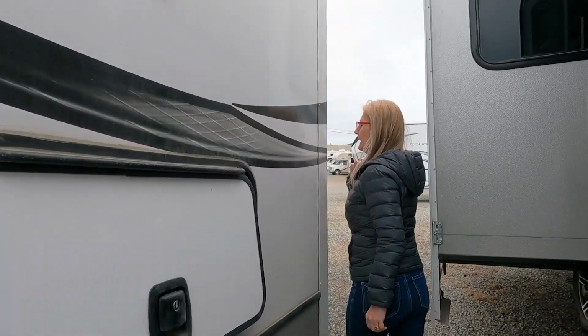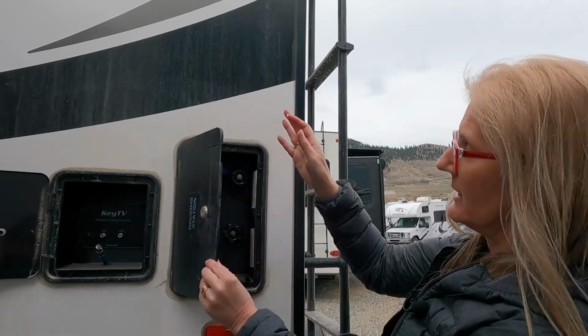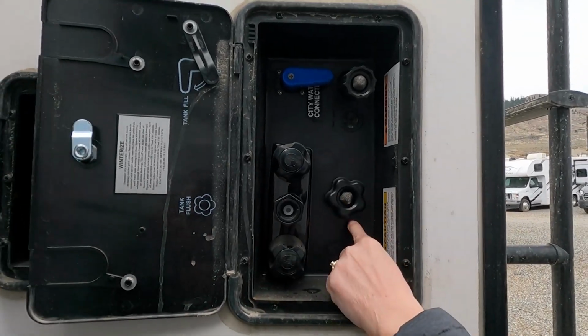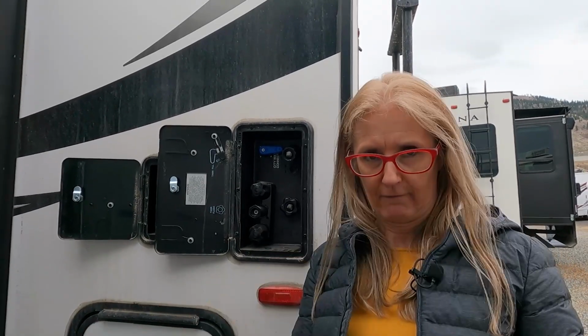Come down here, because down at the end we have what they call a docking station, and inside the docking station is where the tank flush is. So this is where you hook up your hose, and then it goes in and it has a little swirly thing in there that cleans out the black tank. Now, this is getting to be a standard thing on most new trailers these days, but people generally don't have to do it every time.